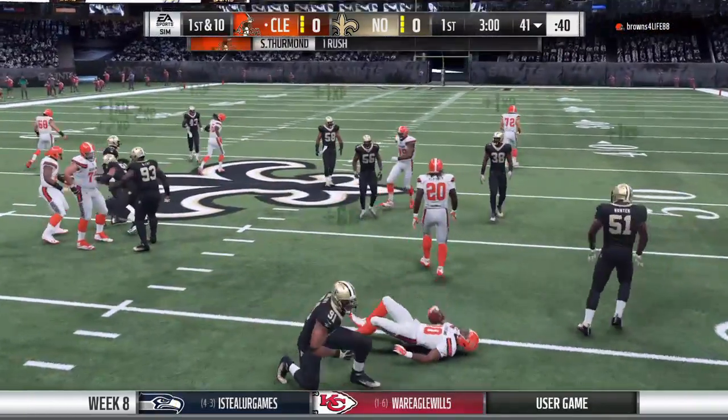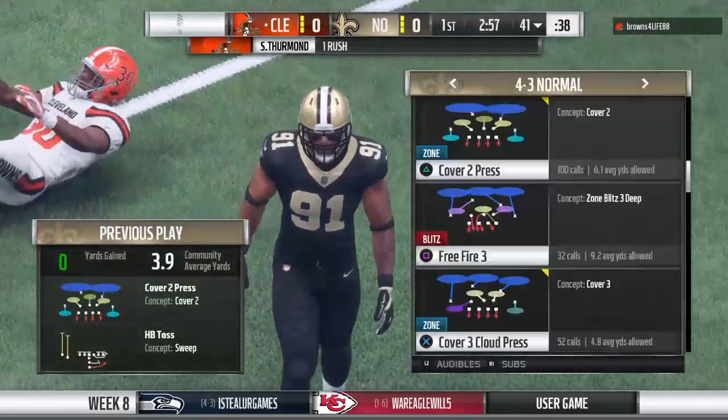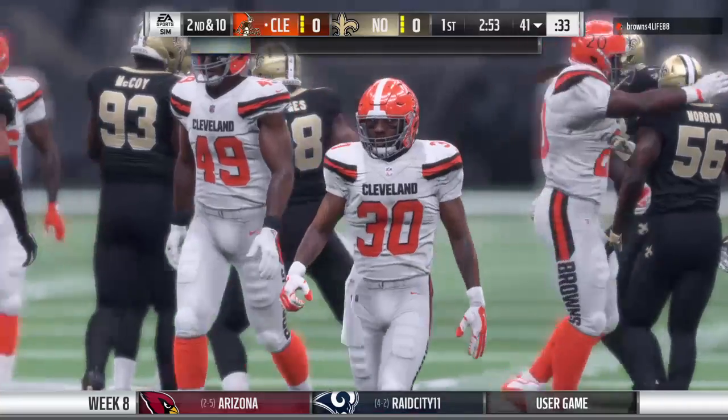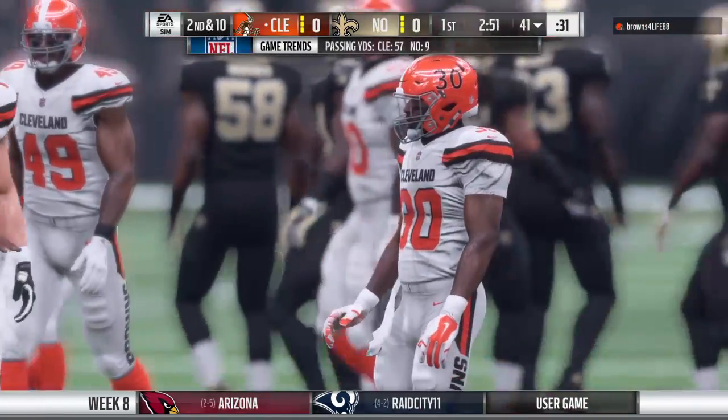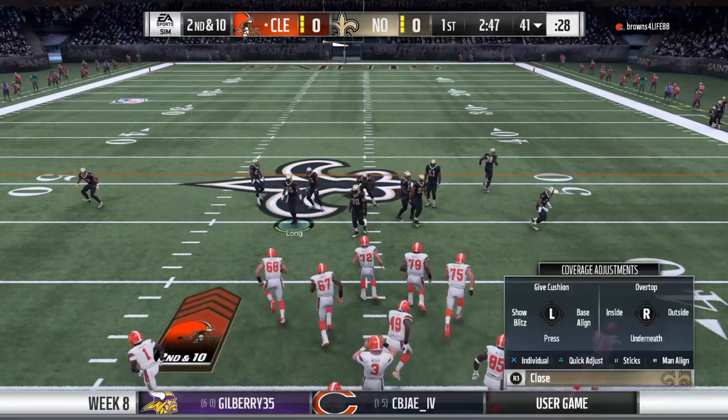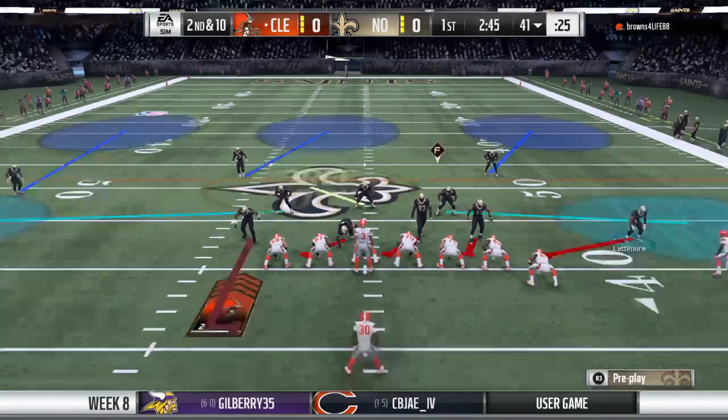Trying to run inside, but nothing there. Officially no gain on the play, and it's second down. And he got off the end there very quickly to make that play. Yeah, it was almost like the bullet train, wasn't it? I mean, just zoom. Quick, quick, quick. And what a terrific play, holding them to no gain.